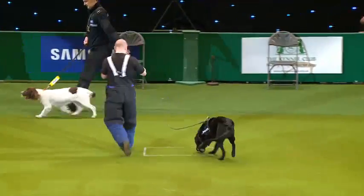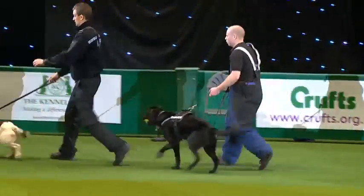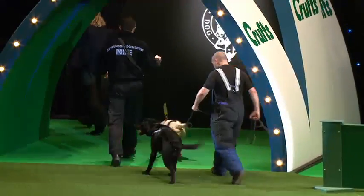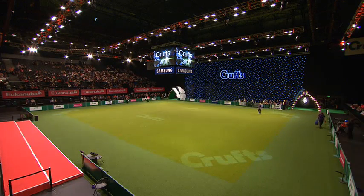entertain you over the next 4 days, culminating of course in our wonderful coverage of the Best in Show competition, which is really what Crufts is all about. But all these other activities are of equal importance to this fantastic dog show. It really is massive, and it's always a great pleasure to be here.